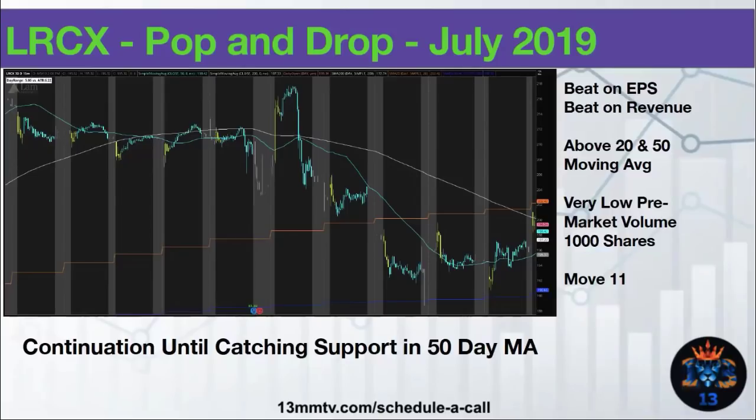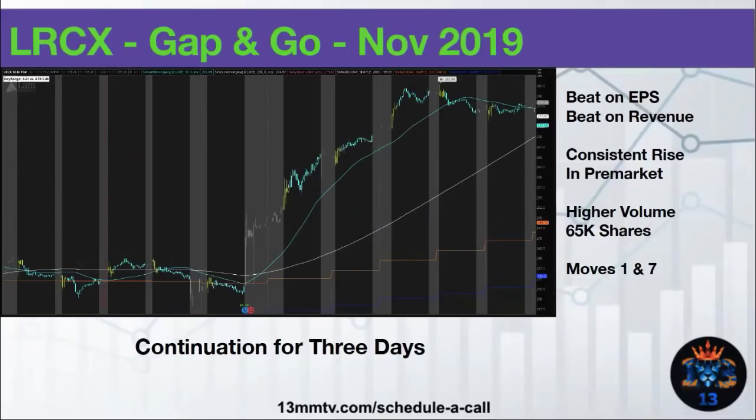But moving on, let's look at another possibility for what can happen here. This is November of 2019, so a little bit later. Again, beat on revenue, beat on EPS. But look at what we have here. We have a much higher share volume, right?